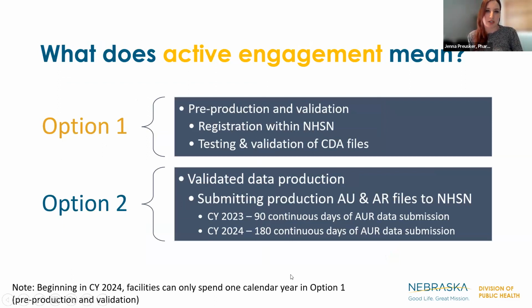The first option is to be in the pre-production and validation phase. So essentially thinking we're working on getting this up and running. And so for the year of 2024, if this is where your facility is, this will meet the requirements. So you have an entire year to work on your build, pre-production, and validation phase. You don't actually have to have data uploaded and available for them to review in 2024.